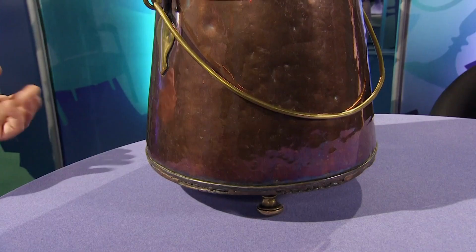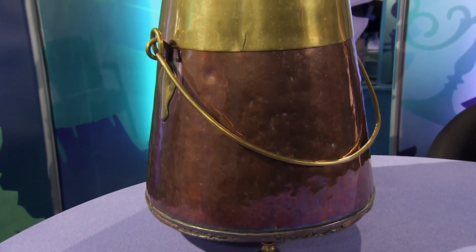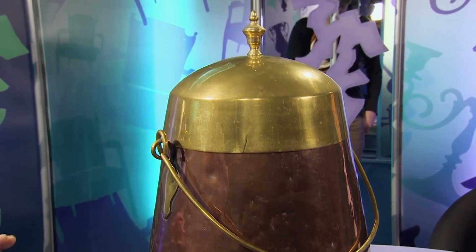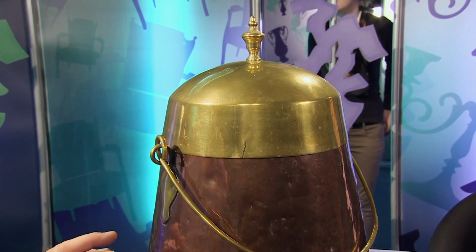So if you were a parlourmaid and you were moving coals up to the bedpans upstairs, you'd take the coals out of the fire in the kitchen, which is burning all day, and move it upstairs with a lidded vessel like this. So it's a nice object, but it will probably be used for coal or just by a fireside for display purposes at the moment.